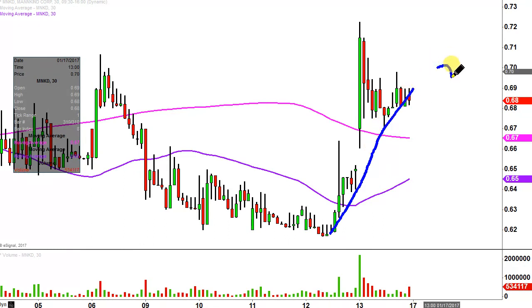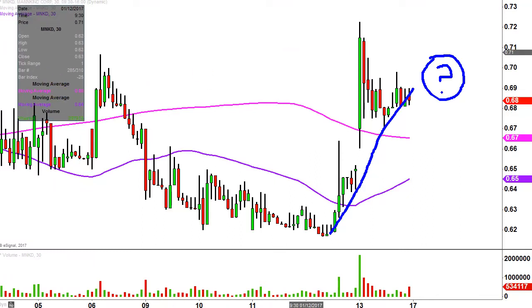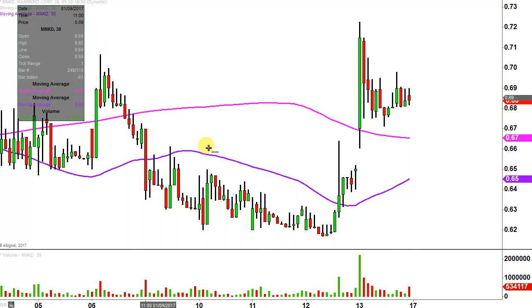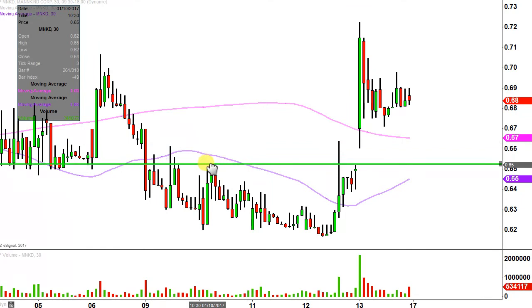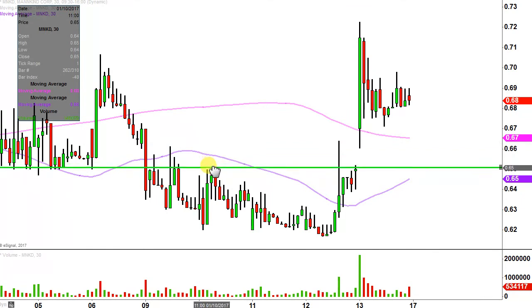But that does bring up the logical question, is there any sort of true power behind this? Is there any sort of genuine strength, or is this just some sort of knee-jerk reaction, dead cat bounce type move? I have no idea, but like I said, by using charts, we can make answering that question very straightforward. And in my mind, it all revolves around a single level, and that's why I love charts, makes things very straightforward. And that level is right here at 65 cents.